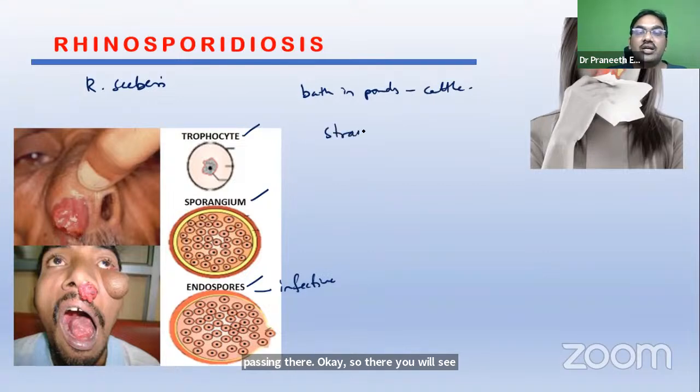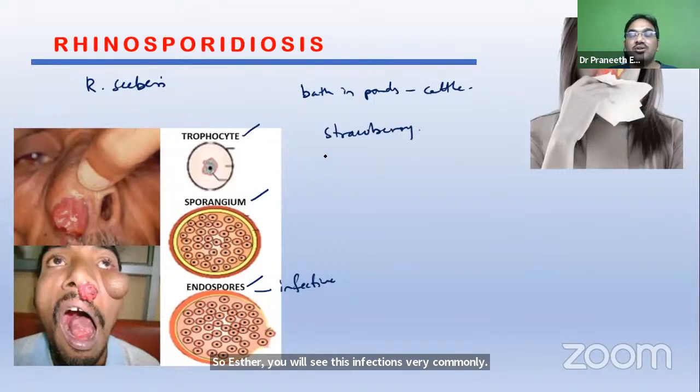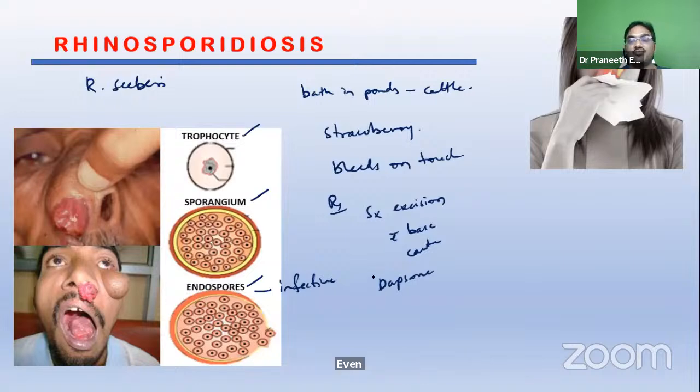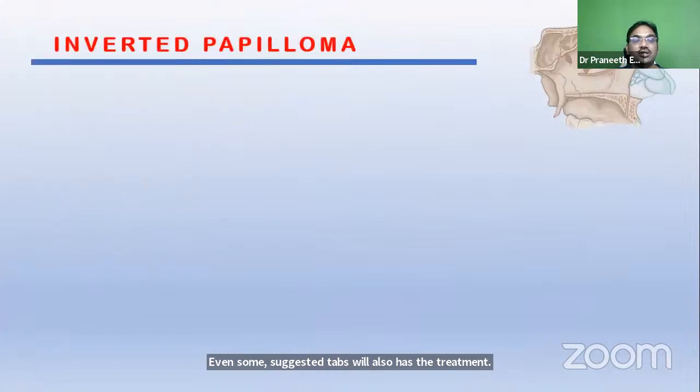A strawberry-like mass from the nostril, strawberry-like mass, the peculiar feature is it bleeds on touch, right? It bleeds on touch. Yeah, in Tamil Nadu, the coastal areas, you see it more. So it bleeds on touch and the treatment is surgical excision with base cauterization. Even some suggested dapsone also as the treatment. Okay. So this is about rhinosporidiosis, and coming to other conditions.